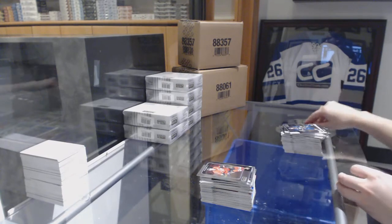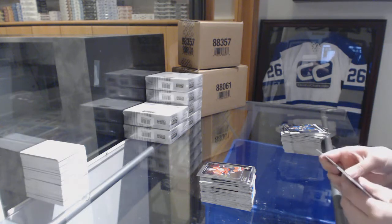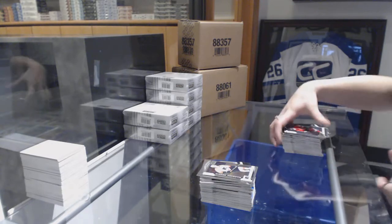Kyle Turris retro for the Senators. Platinum Record holders of Wayne Gretzky for the Edmonton Oilers, and a Robert Hagg rookie for the Philadelphia Flyers.